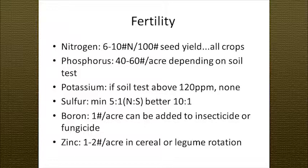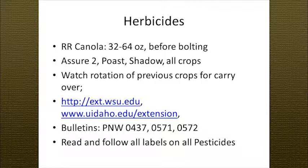And again, as any brassica crop, boron does influence seed set pollination. And if you're running in acid soils, 5.8 to 6.2, you're running legumes, peas, or any of the legumes, then run some zinc, and that zinc will carry over for you in a yellow mustard program. The mustards aren't as blessed with the herbicide program that you do have on the Roundup Ready, the SU-tolerant canolas.